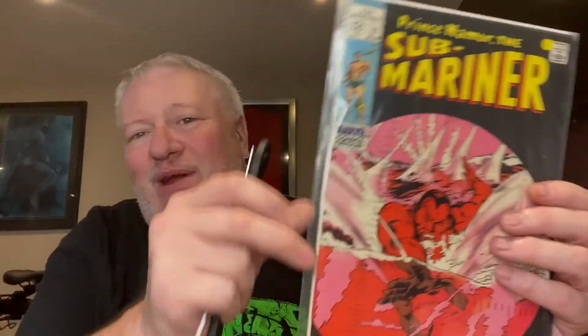I am collecting Submariner. And one of the ones missing, I am a completist. One of the ones missing from my collection was Submariner #11. Here we go. It's a great Submariner cover. The covers on these Submariners are fantastic. This is in really nice condition. And it's a gap in my Submariners. I think I've now got 2 to 15.